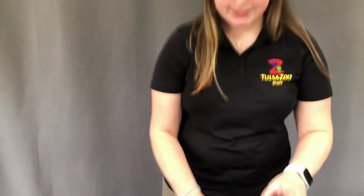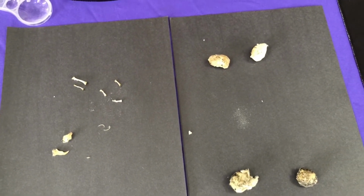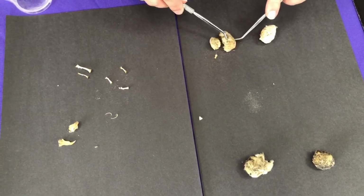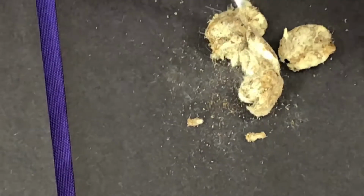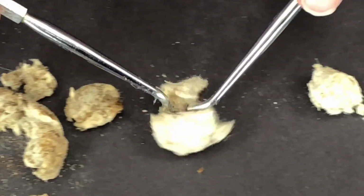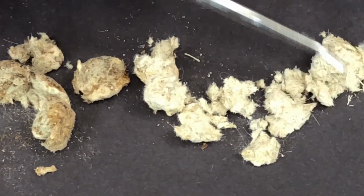So we have some owl pellets here, lots of different shapes and sizes, but they all pretty much have the same things inside. Whenever you break one open, you can see all the fur and all the ickiness inside. Some are more compacted than others. That was a pretty tough one. And then some are a little softer, and this one has more fur in it.